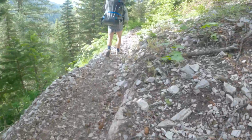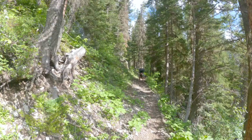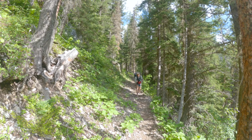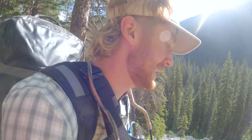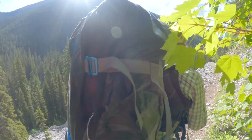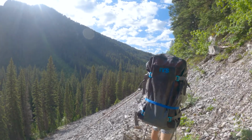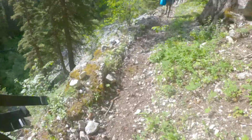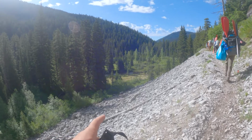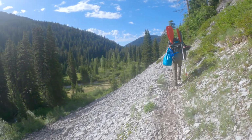The trail gets rocky here, so just be careful. All right, buddy, I need some space. Yeah, you do. There's a little spot down there. So that there, that's Morrison Creek down there. That's the name of the creek that this trail right here is named after.